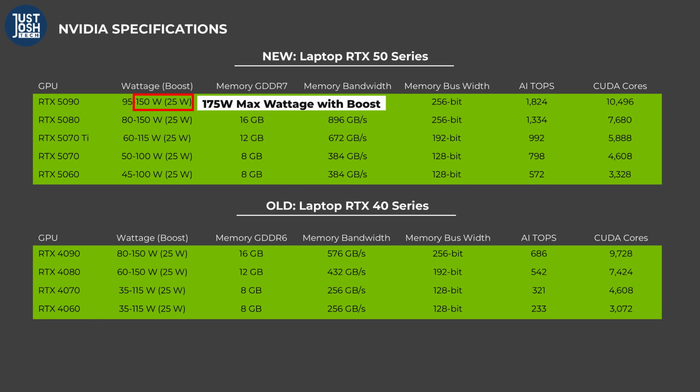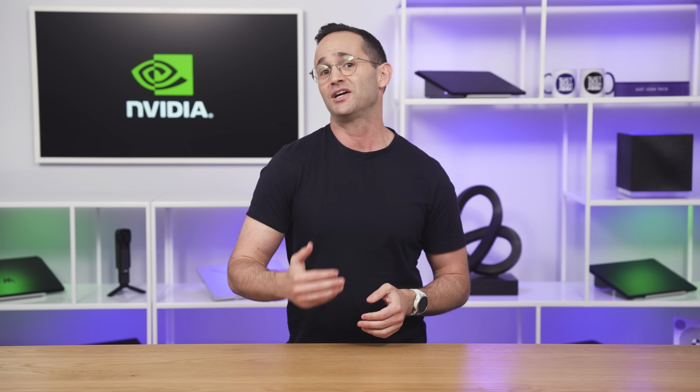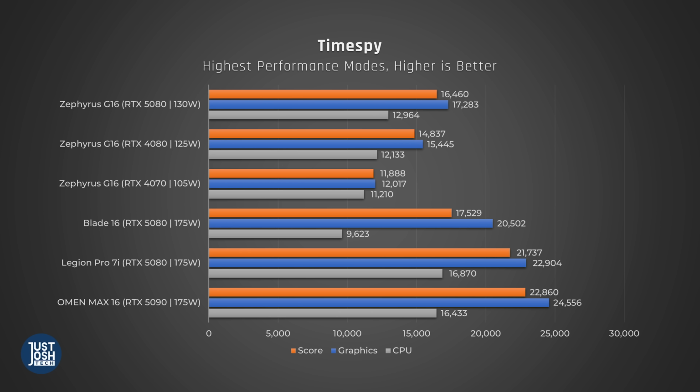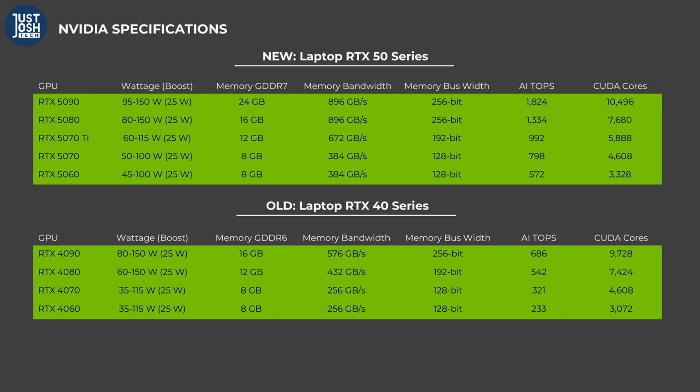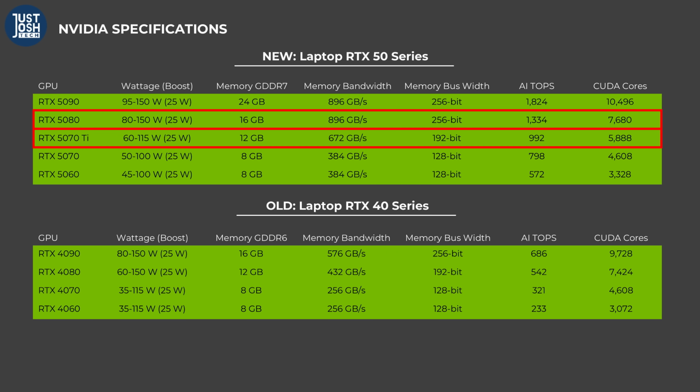But be careful, you won't want to buy a laptop with a 5090, as NVIDIA has capped that GPU's wattage at 175. That level of wattage is absolutely not enough for that GPU to perform well. We've found that most RTX 5090 laptops barely beat out an RTX 5080, which by the way is capped at the same 175 watts. But of course, NVIDIA will happily charge you more for a 5090. Anyway, for gaming laptop buyers, the only viable 50 series products really worth buying are the 5070 Ti or the 5080. The other GPUs are either handicapped by VRAM or by wattage.